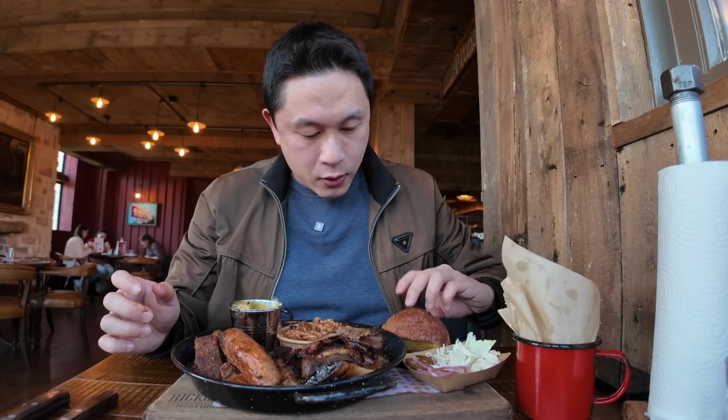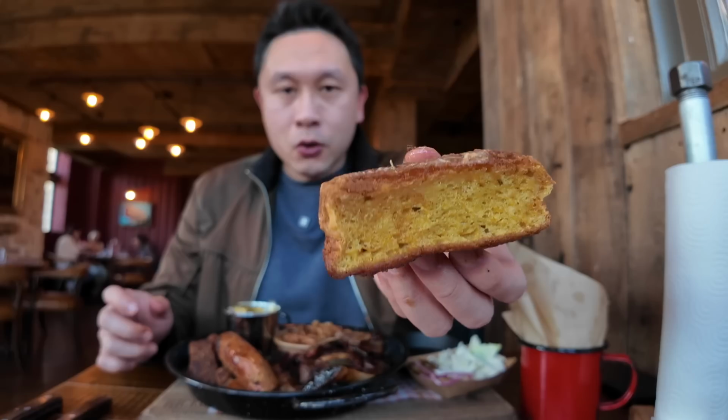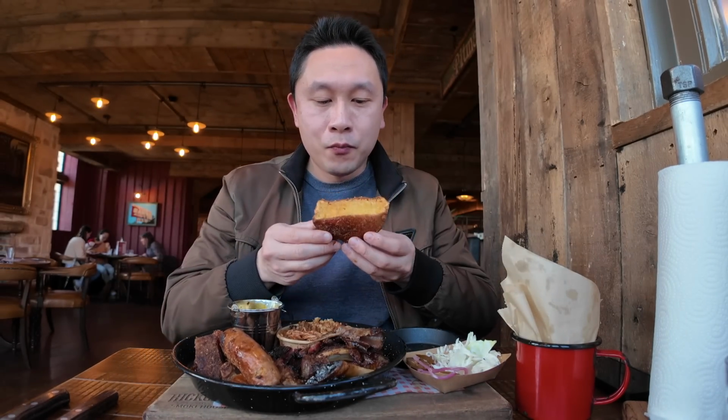Now, can I pick this whole thing up? I can. So check that out. So that is cornbread. Not totally sure what it is. It kind of looks like a giant scone. Let's just go for a bite of it.